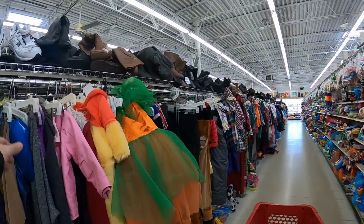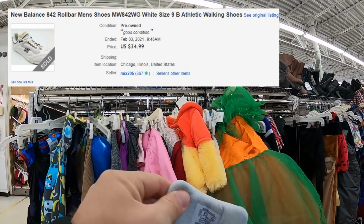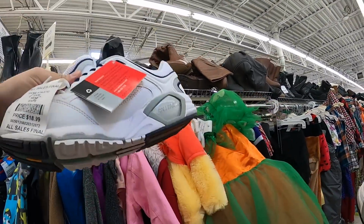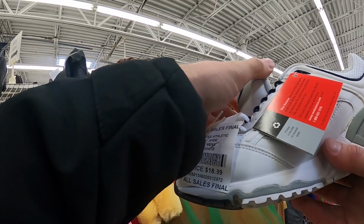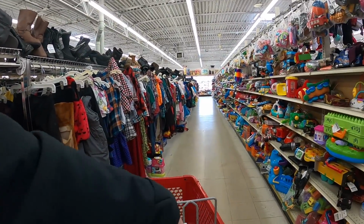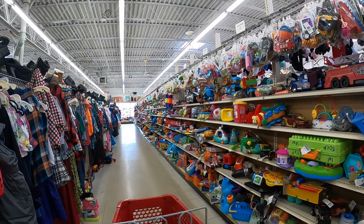But while looking at the toys, I see these New Balances here. And these are the 842s. They're walking shoes. These are vintage, made in the USA. They're new with tag, which is incredible. Now, I threw a comp up for about $35 shipped for a pre-owned pair. I believe these will easily net 60 plus shipped. So I think we're looking at an absolute buy right there.